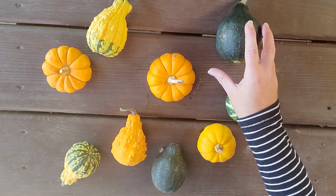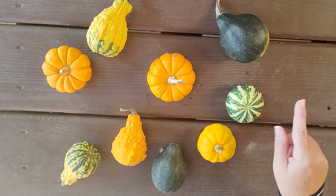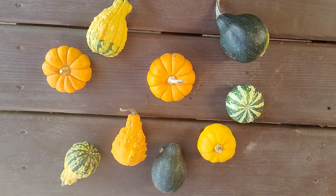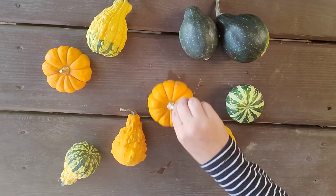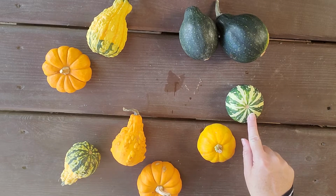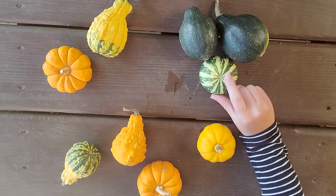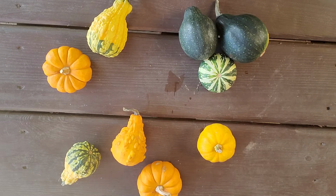So I see that this one is green. Let's look around. Are there any other gourds that are green? This one, I'm going to put it in my green pile. Is there any other gourd that's green? This one, yes, it's a different color green, but it's still green. All right, what other colors do we have? Shout them out.